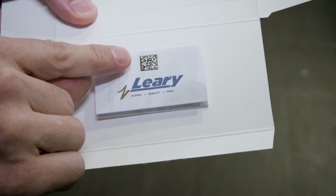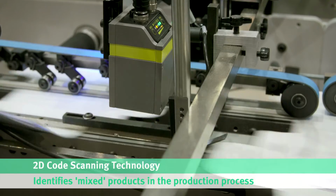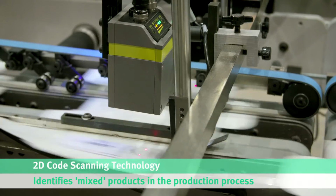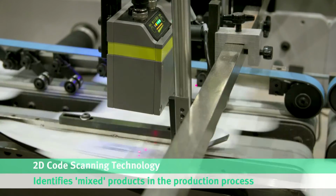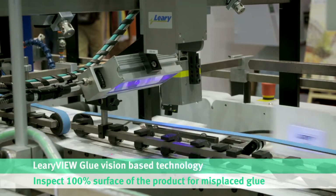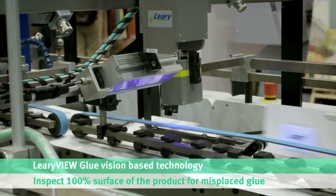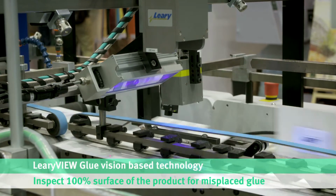Moving directly now to the 2D code scanning technology from Leary. The I-code is able to scan 2D codes at maximum machine speeds, ensuring that the correct product is inserted or is delivered to the customer. Leary View Glue is vision-based technology and is protecting our customers from glue splashes and very small particles of glue placed on the carton incorrectly.